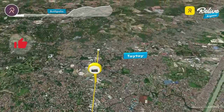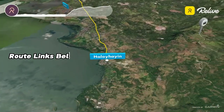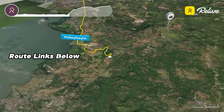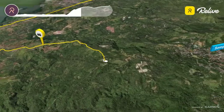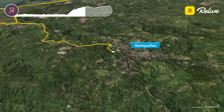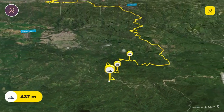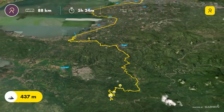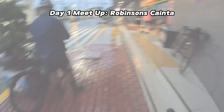We started our ride at Robinsons Cainta. Our route passed the Manila East Road until Pililla, Rizal. From there, we went up the Bugarin climb towards the Pililla Wind Farm. We made our way to Sampaloc, Tanay, which is still in Rizal. Then we followed the Marilaque Highway until Santa Maria, Laguna. Total distance for the first day was 88 kilometers with 752 meters of elevation gain.